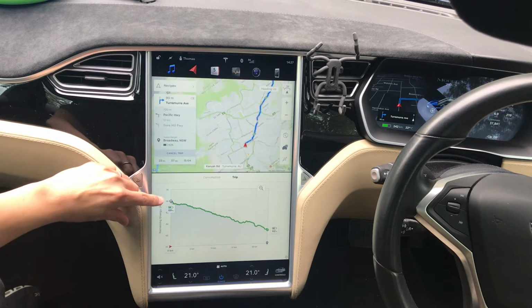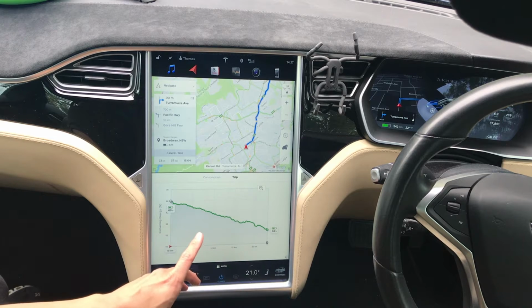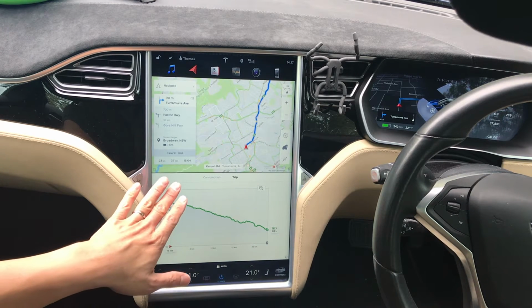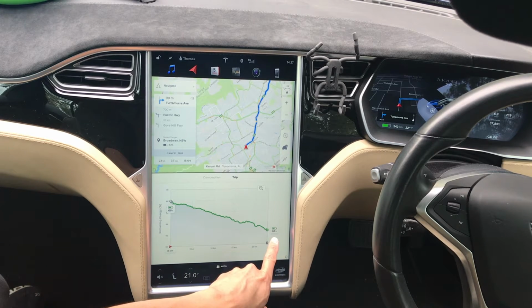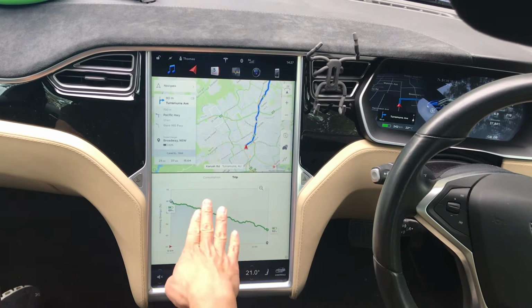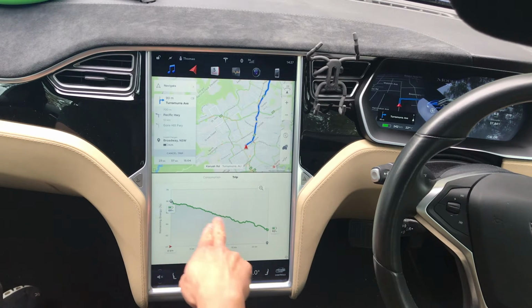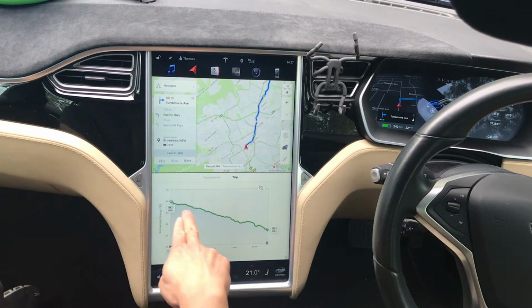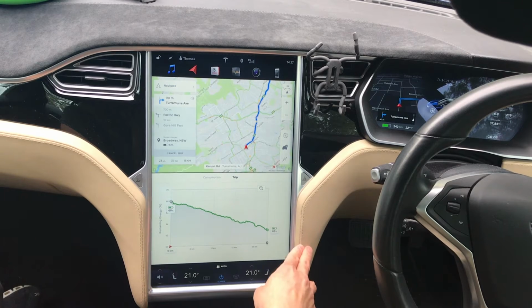So if you start at 68% currently, and travel the route it recommends at the energy that you've been traveling at, you will get to 62% when you get to your destination. If you deviate from that course, or if you're accelerating a bit more, or driving a bit slower, there will be an actual real-time line compared to the predicted line, and you can see where you're at energy-wise according to how you're driving currently. So that's quite a handy feature as well.